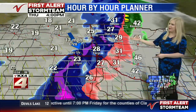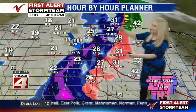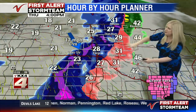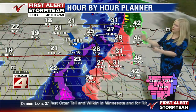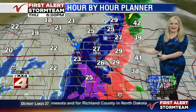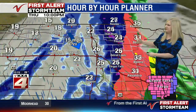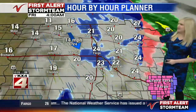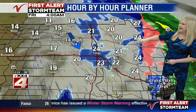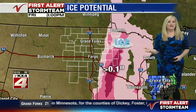Here's a look at that hour-by-hour planner. Again, we're watching that snow fill in the central part of the valley and up toward extreme northwestern Minnesota. Still mild to the east, so when we get that next wave, as it is already starting to move in, we're going to see some of that in the form of rain, freezing rain, and sleet. So we're looking at icing conditions possible in our eastern viewing area. Meanwhile, adding up the snow over to the west. This continues into the nighttime hours tonight. This is 4 a.m. and you can see it starts to break up a little bit, but there are still some areas of snow moving through as we head into tomorrow morning and even into the midday time frame.